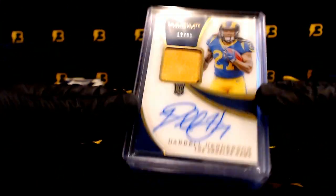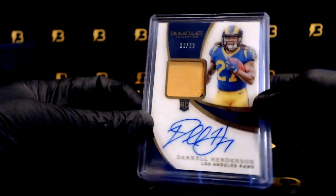Yeah, Jags are a hard one to hit in this, Rick. Very hard. I think we've seen only like one or two cards total.